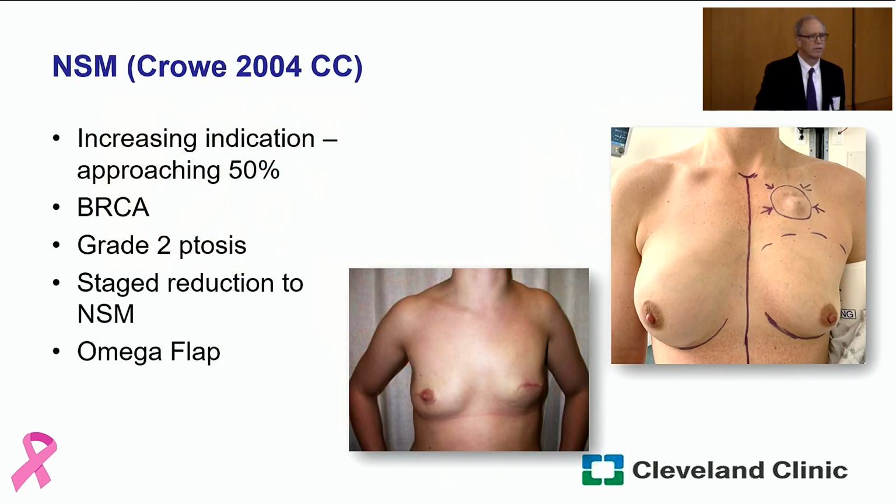The next thing I want to talk about is nipple-sparing mastectomy, because this is really a game changer from the standpoint of radiation therapy and reconstruction. It was really Dr. Crow back in 2004 who popularized this here at the Cleveland Clinic. Prior to that, nipple-sparing mastectomies were done, really for at-risk patients, usually as prophylactic.